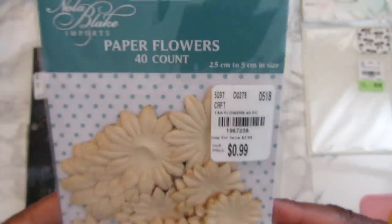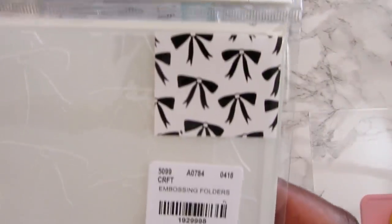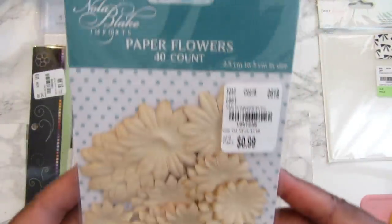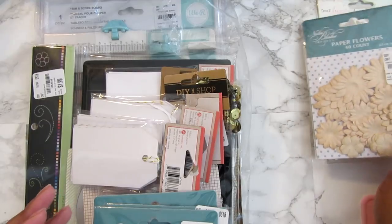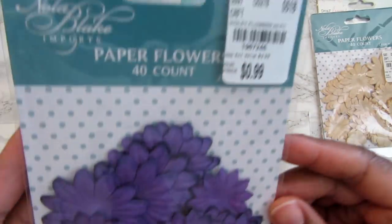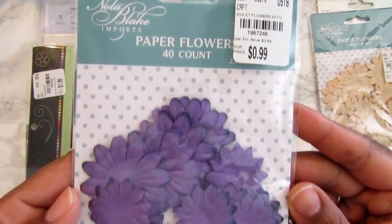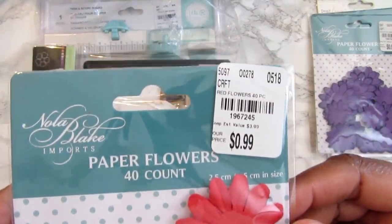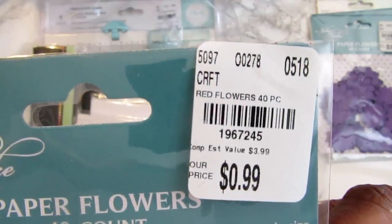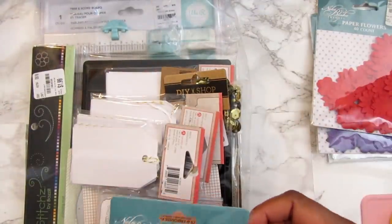Then I found this packet of paper flowers for 99 cents, and these are tan, and I forgot to show the numbers. Here's the number on that, and if anyone's wondering, I know everyone should know why we show numbers. There is a telephone number that you can call and find out if your local Tuesday Morning has items. And I got this also in violet, and in red, and white.